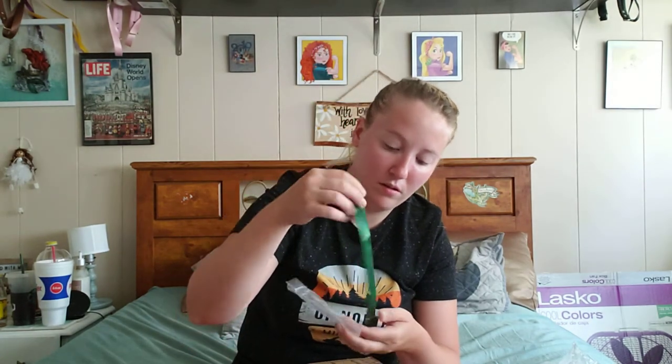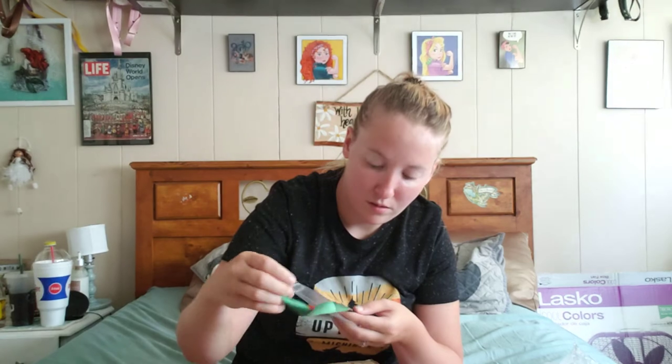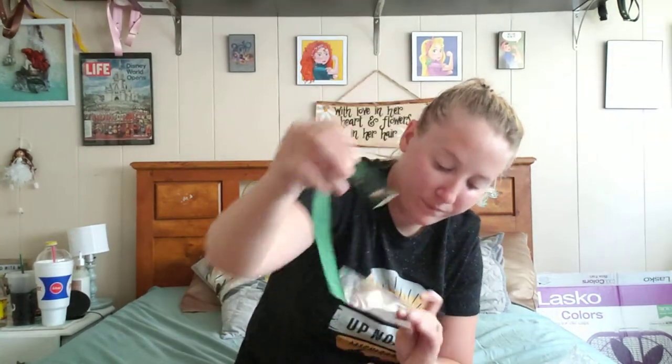I've got what looks to be a ribbon bookmark. And it's got a Grimm's Fairy Tale thing at the end of it. And another little magnet that says Once Upon a Time, and that is the book from the show Once Upon a Time.